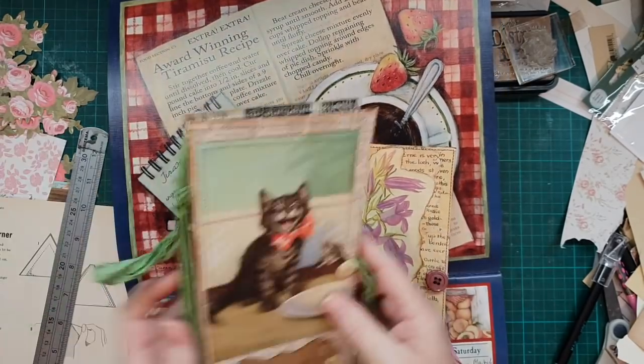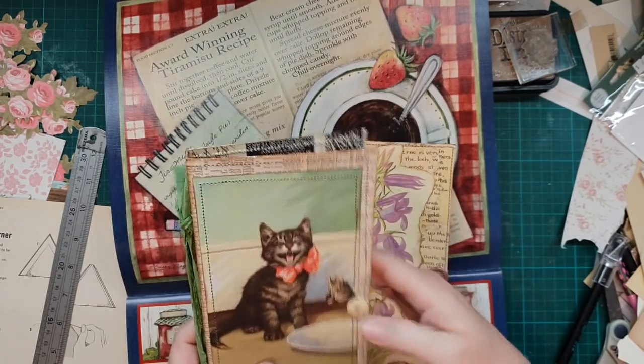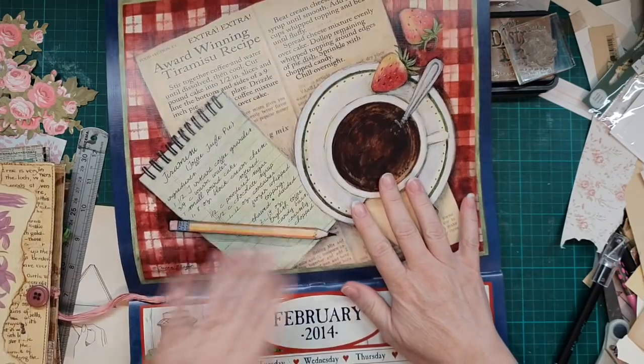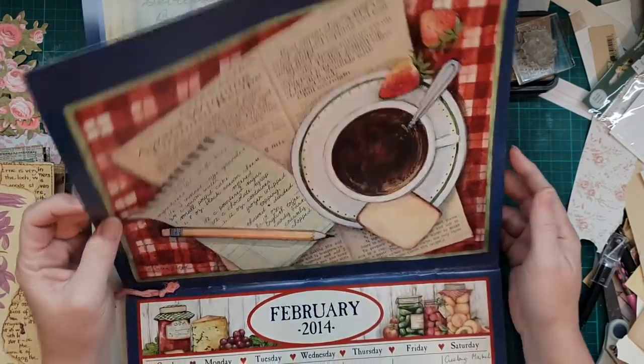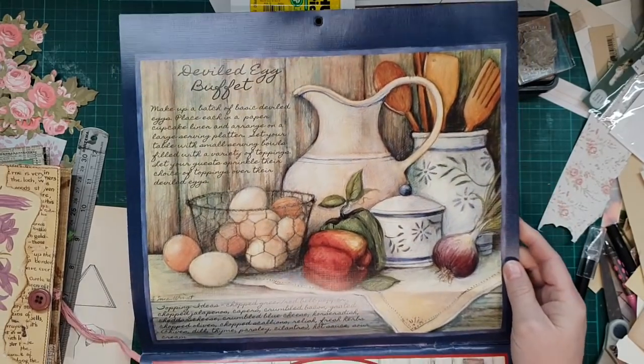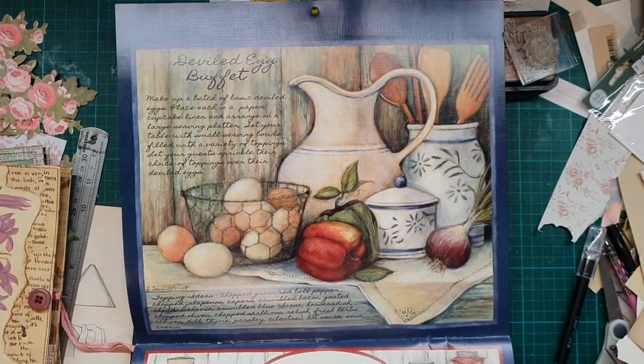These are the little traveller's notebooks that I've made using vintage wallpaper and backing it. The little kitty, so cute. Yeah, so I thought I wouldn't mind utilising some of these as covers. Look at them, they're just so beautiful. Hopefully this is all in framing. Let's have a look.